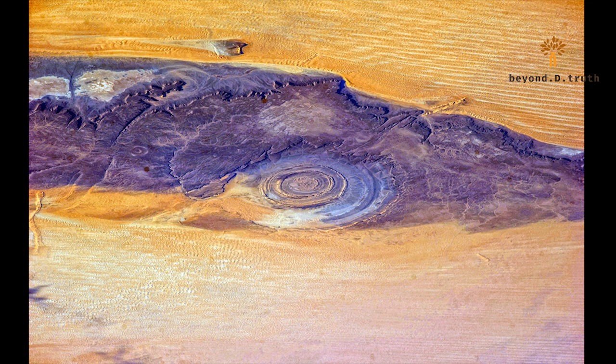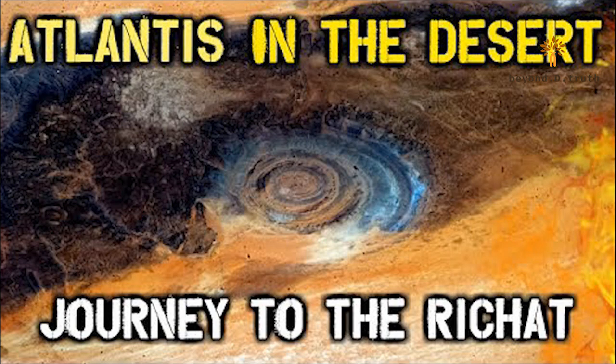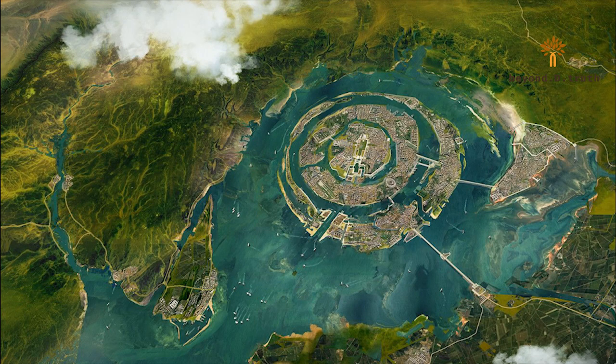Modern astronauts are fond of the eye because so much of the Sahara Desert is an unbroken sea of sand. The eye is one of the few breaks in the monotony, and now it's become a key landmark for them. Some people believe that the Eye of the Sahara is actually the remains of the city of Atlantis, which Plato described as concentric rings of water and land. But if you ask us, the geological history this formation reveals is way more interesting.